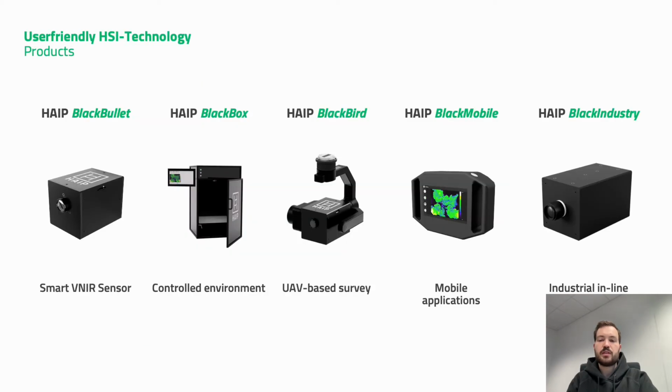HAIP Solutions has now developed an entire product portfolio around environmental use cases. This ranges from stationary solutions to handheld devices and user-friendly solutions on the drone. I would now like to take a closer look at two products, as these are certainly the most interesting for the use in the field.